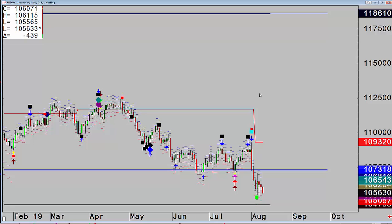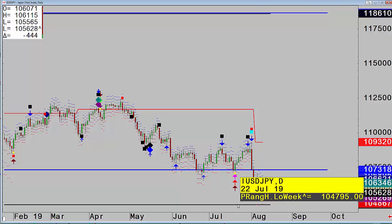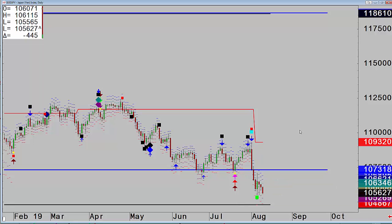The yen broke its monthly level, had a lot of volatility on the Tuesday, and a bit of a wild day, but we're still in a downtrend, and the target lies at 104.80.